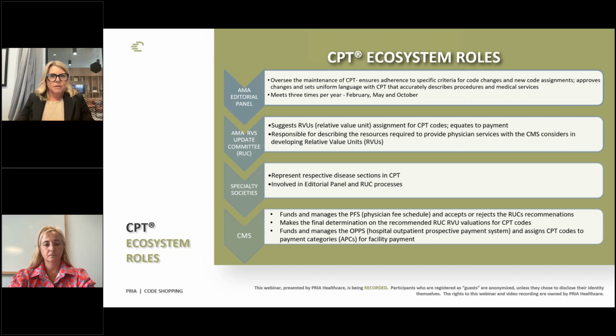And then CMS. So CMS, yes, they are part of the CPT process. They fund and manage the physician fee schedule and accept or reject the RUC's recommendations. So again, the RUC recommends, after they go through a survey process with specific physicians that would be doing the procedure that's going to be assigned this new CPT code, valuations or RVUs for that code to CMS. And CMS can say, yes, we agree, or no, we don't agree. Most of the time they do agree, but they have the ability and authority to disagree.